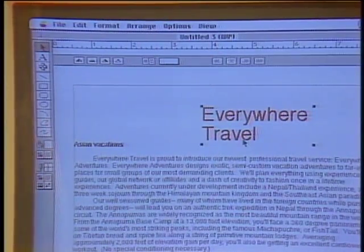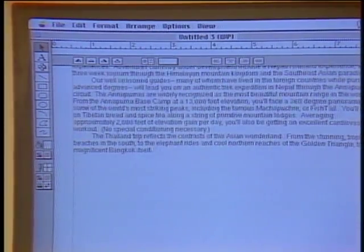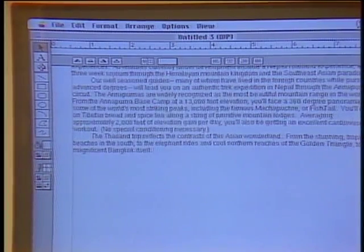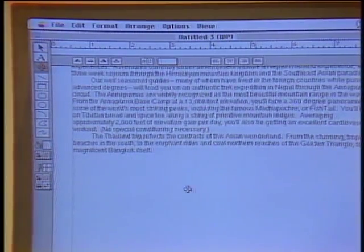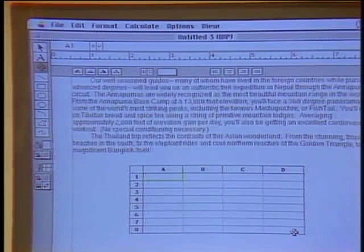But let me illustrate this integration in another way. Let me move down to the middle of my document. And now if I wanted to set up a table with the various vacations and their prices, instead of having to quit out of the word processor and then start a spreadsheet module, instead I click on the spreadsheet tool and I click and drag. And now I have a full function spreadsheet right in the middle of that brochure.